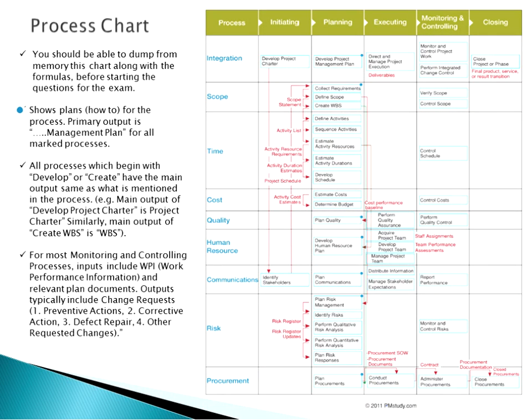The process chart here is an example of what I was mentioning. These are the 42 processes. You should be able to dump this chart from memory, along with the formulas, before starting the questions for the exam. With this exam, you have 15 minutes before it starts. You're taking the CBT, the computer-based test, sitting in front of a monitor with your keyboard in a little cubicle where you can't see side to side. You're just sitting in the chair. This is how you'll take the exam.